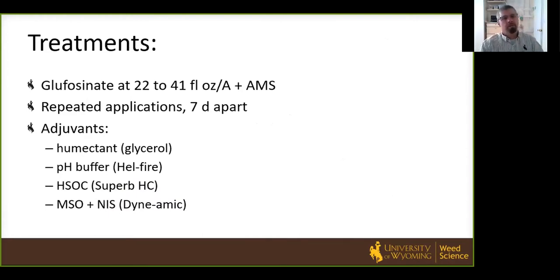Okay, so the treatments that I'm going to show you for this study. We did three field studies over the last couple of years to look at some of these things. We looked at glufosinate at a range of rates. We used Liberty 280, the new version, anywhere from 22 fluid ounces per acre up to 41 fluid ounces per acre. And we always had ammonium sulfate in that glufosinate treatment.